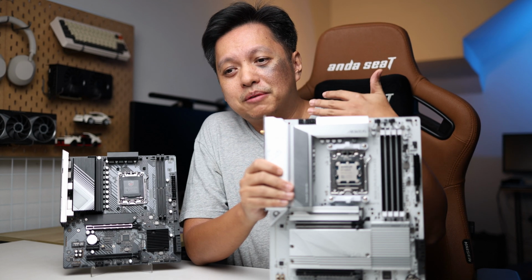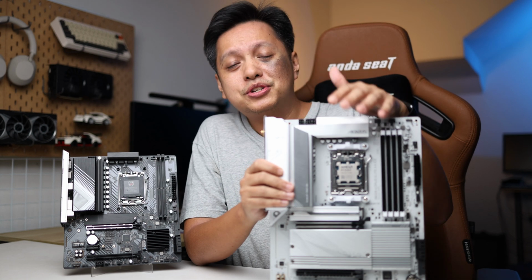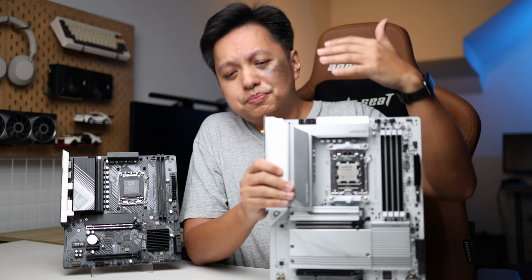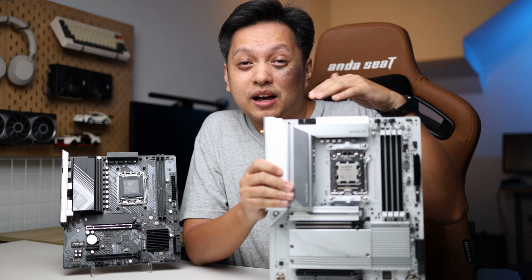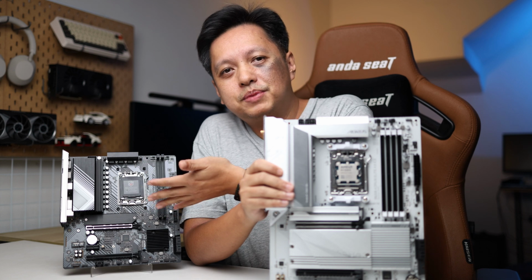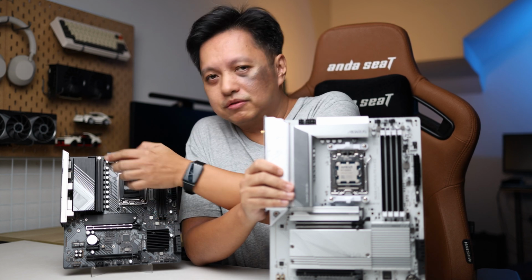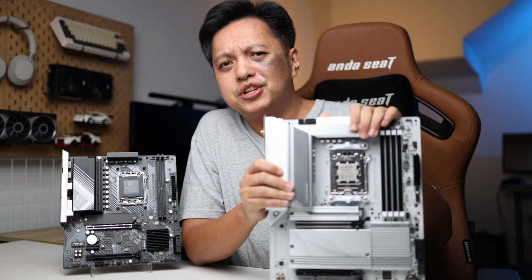Personally, I do not like boards that do not have a VRM heatsink. Over in Malaysia, we have a lot of boards below the RM 400-ish price point, like the MSI and the Gigabyte, and they do not have a VRM heatsink. I do not like that, and that's why I actually bought this one, the B650M HDV from ASRock, which has a reasonable size VRM heatsink, and I'm actually using my 7800X3D with it.